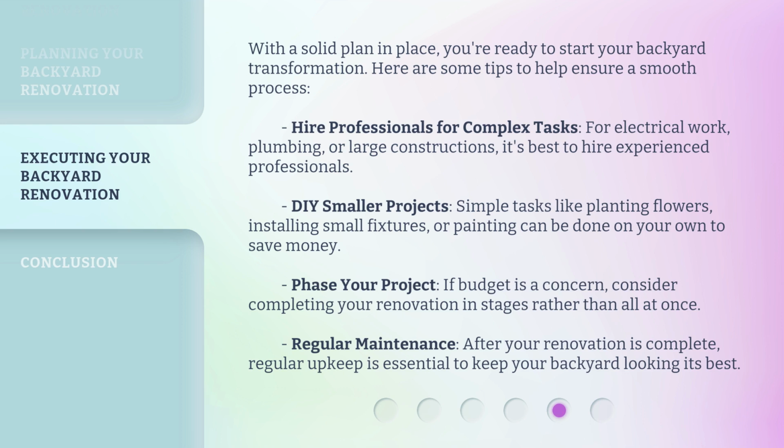DIY smaller projects. Simple tasks like planting flowers, installing small fixtures, or painting can be done on your own to save money. Phase your project. If budget is a concern, consider completing your renovation in stages rather than all at once. Regular maintenance. After your renovation is complete, regular upkeep is essential to keep your backyard looking its best.